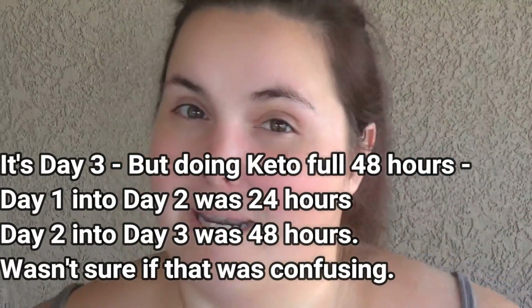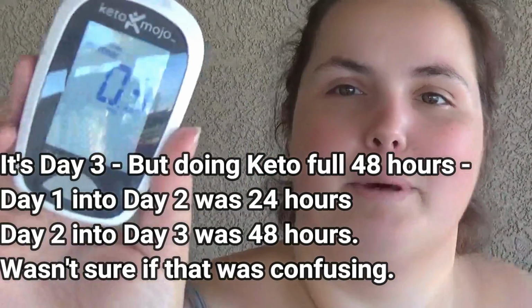0.3. So we are not in ketosis yet, but we are measuring ketones, so that's positive. I'm going in the right direction here. So 2 days in, I'm not back into ketosis yet, but I am at a 0.3 reading, so there are ketones present in my blood system, so very positive. I did say that I did not think I'd get back into ketosis until day 3. I'm sticking with that. I think tomorrow will be the day.